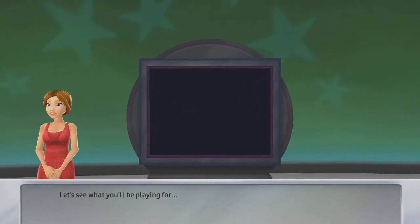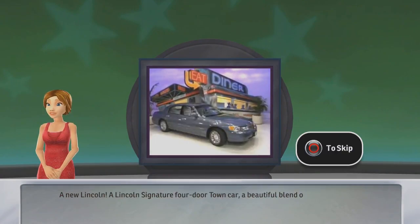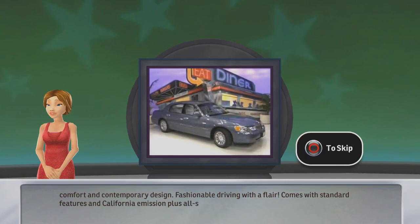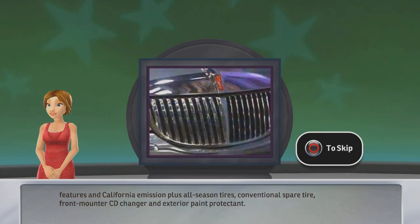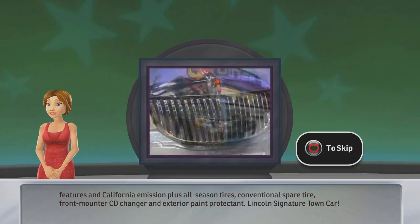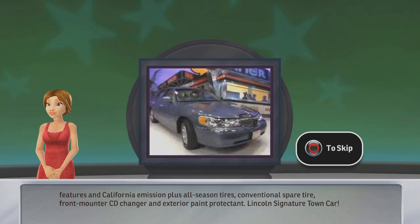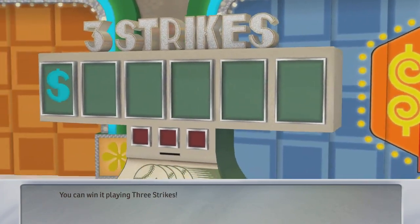See what you'll be playing for. A new Lincoln. A Lincoln signature four-door town car. A beautiful blend of luxurious comfort and contemporary design. Fashionable driving with a flair. Comes with standard features and California emission, plus all-season tires, conventional spare tire, front-mounted CD changer, and exterior paint protectant. Lincoln signature town car. You can win it by playing three strikes.